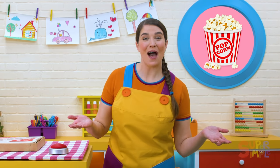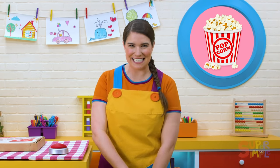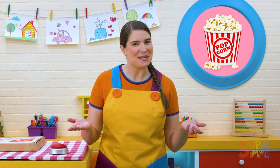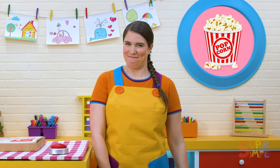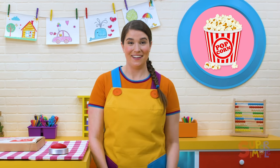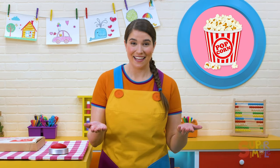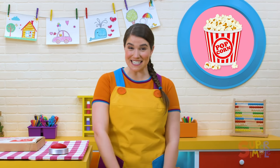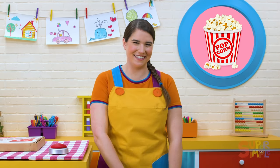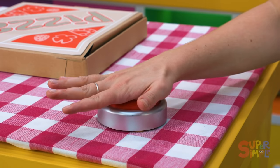Popcorn. Popcorn is a delicious snack, but would you put popcorn on a pizza? I've never seen popcorn pizza before. What do you think? It might be delicious. I think I would try it. You never know. Let's find another one.